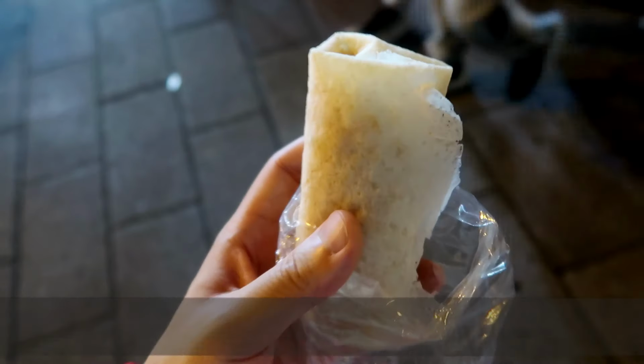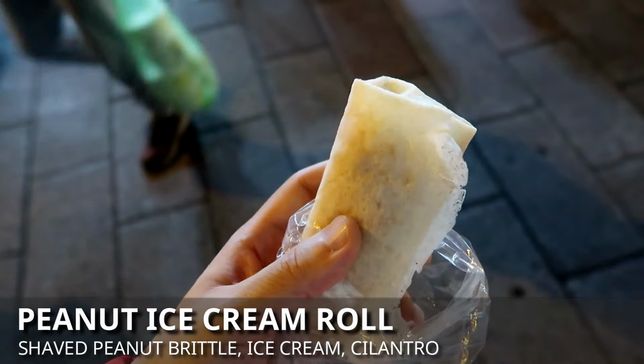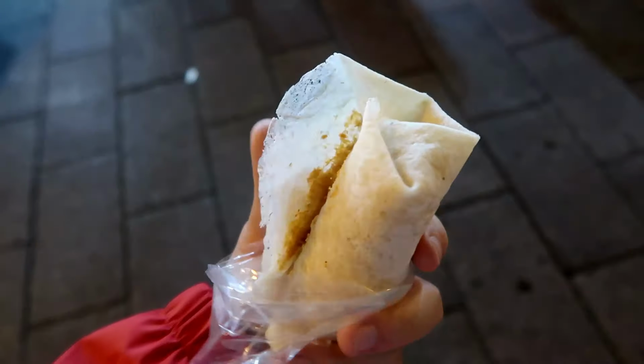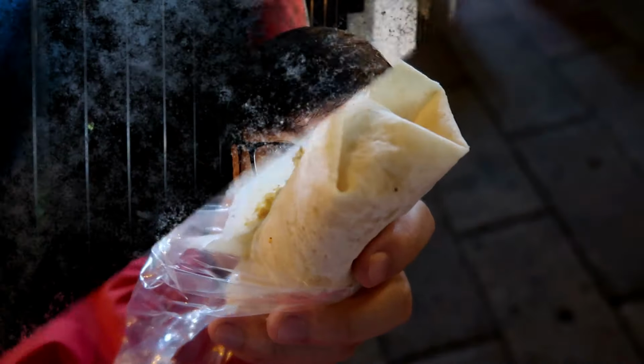Alright, here we have his yummy shaved ice cream peanut roll. On the inside there was cilantro, there was peanuts, and there was ice cream as well. And this wrapper, I'm not sure what the taste is like. Feels like an egg roll wrapper that's uncooked. So this is the land of interesting ice cream. So I have my ice cream and there's cilantro in it as well. So let's take a bite.